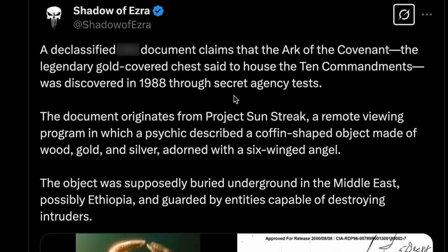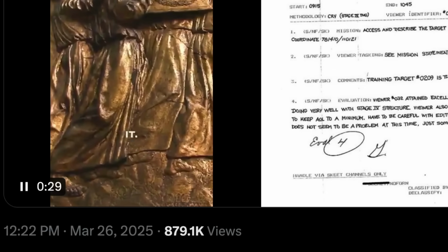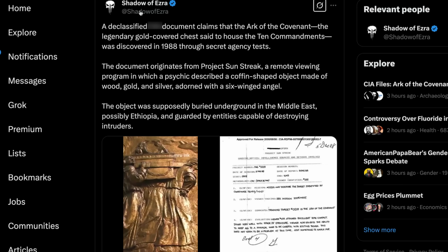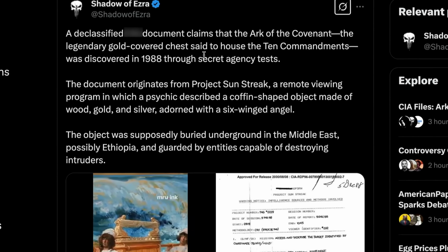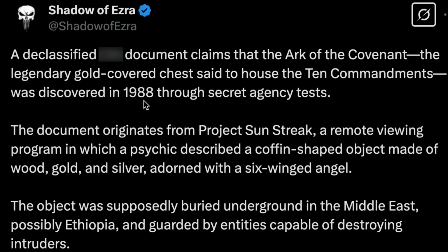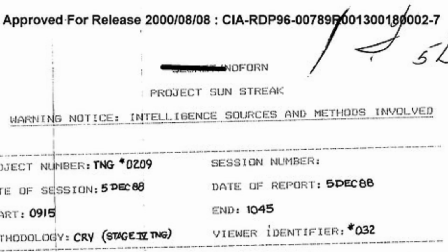Would you look at that? Posted on March 26th. What a coincidence, isn't it? A declassified document claims that the Ark of the Covenant, the legendary gold-covered chest said to house the 10 Commandments, was discovered in 1988 through secret tests. And this is the original document that you can actually go and find on the original website.